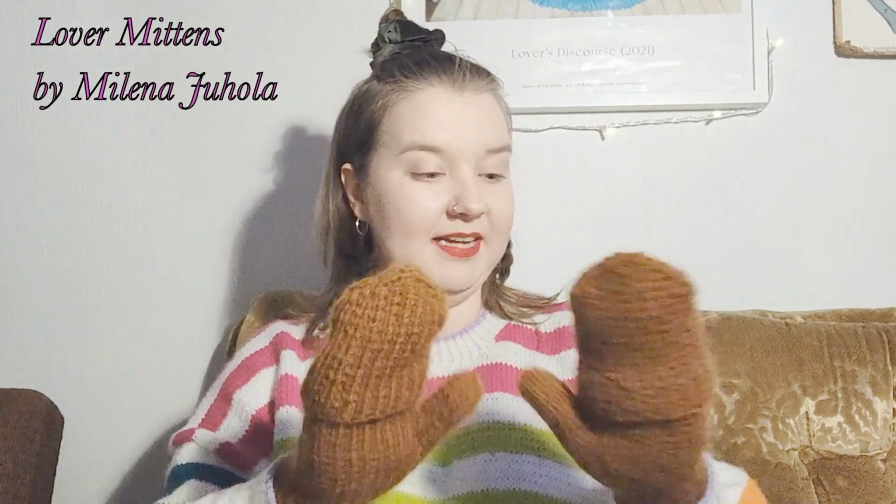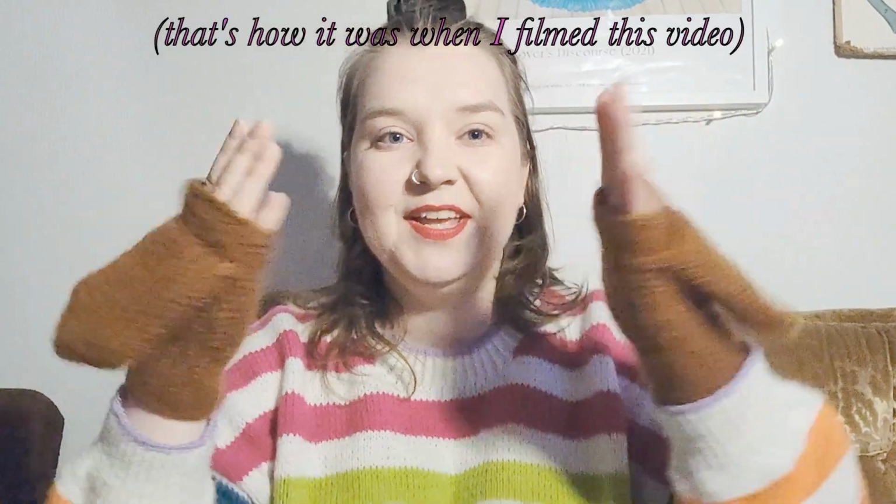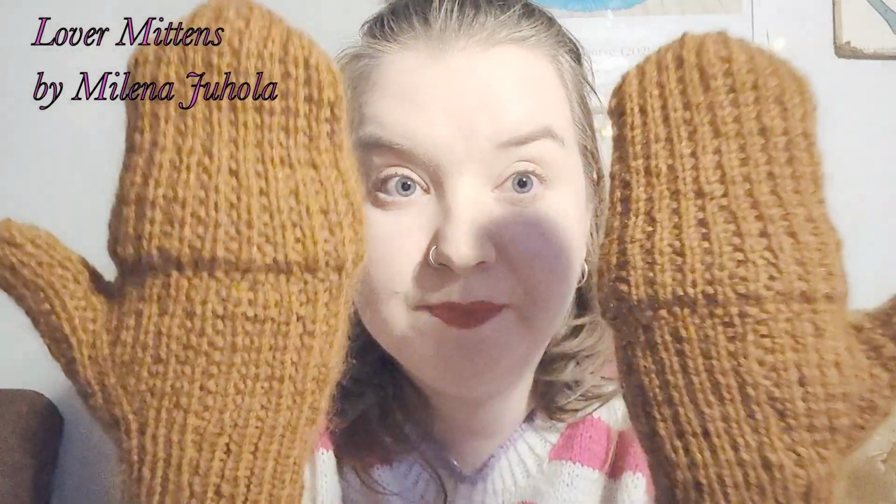So these are the Lover mittens by Milena Pauliina, and these are gonna go to my sister. They were meant to be a Christmas present, but I think you can also give them, what is it, 3 months later. And they feature this beautiful broken rib texture.